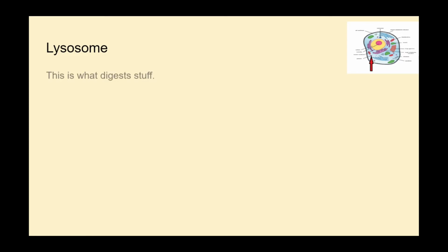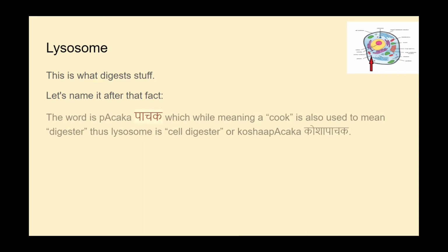Lysosome. This is what digests stuff in a cell, like bacteria or waste or toxins. Let's name it after the fact that it digests stuff. The word is pachaka, which, while meaning a cook, can also mean digester, and thus lysosome is a cell digester or kosha pachaka.